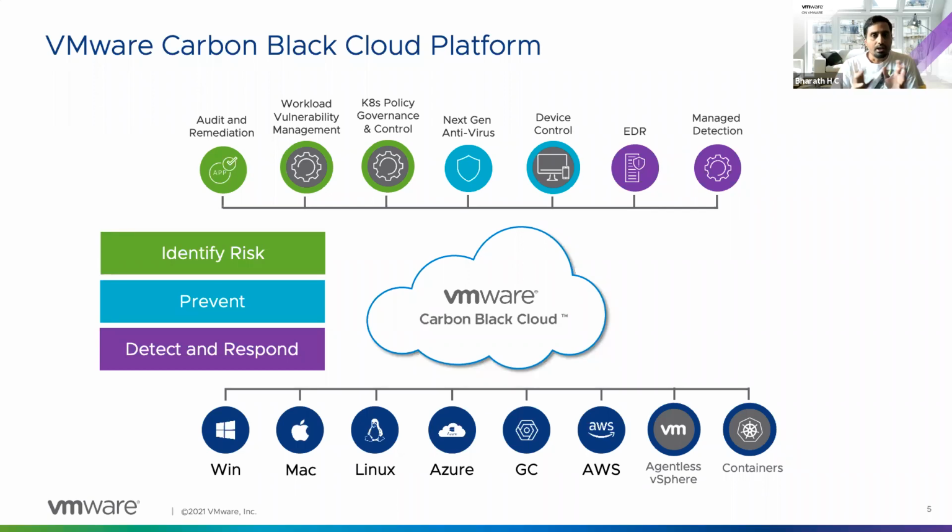So all these are available in one single platform within the Carbon Black Cloud. And it is compatible with all the OS platforms like Windows, Mac, and Linux. Now it can also be installed in Azure Cloud, GCP, and AWS, and recently we released it for the vSphere environment as well. That's an agent plus. So whatever infrastructure is within vSphere can be protected. And yes, it also supports containers. So this is about the platform.